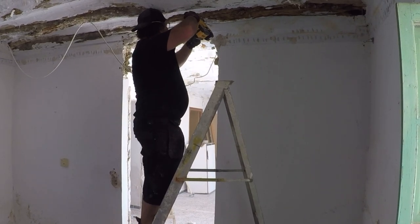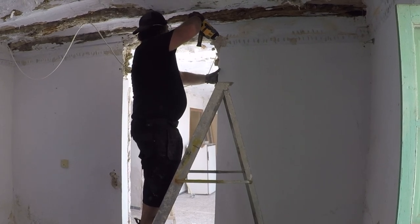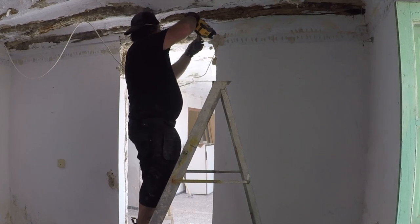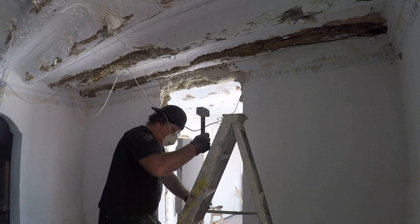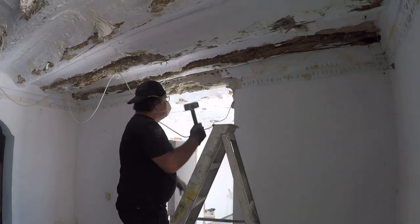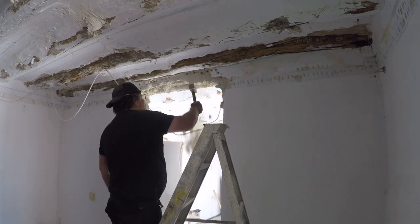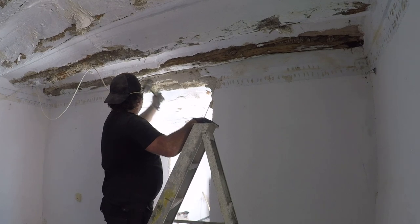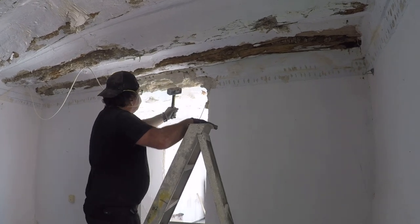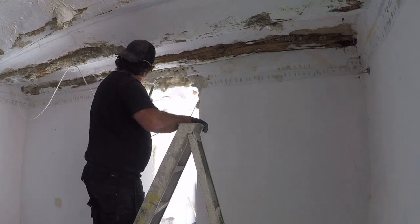In total, in the downstairs of the property, there are four walls we've got to take down. The one you've already seen come down, this one, the wall between what was a bedroom and a corridor, which is going to become our living room, and a further wall where there was the original kitchen of the property and the dining room. That wall is crumbling and so has to be replaced. That's going to become our downstairs bathroom and utility room.